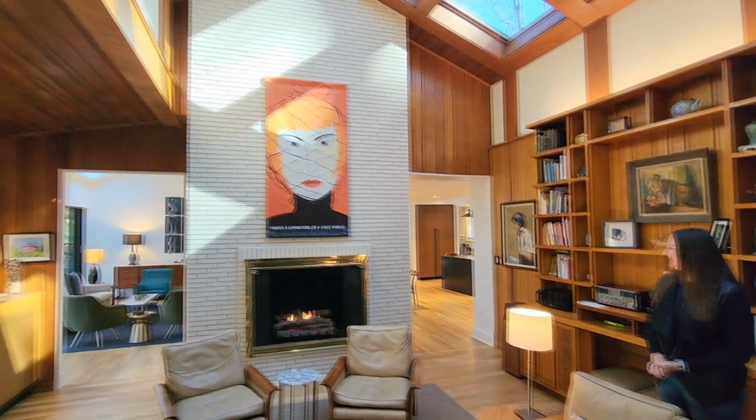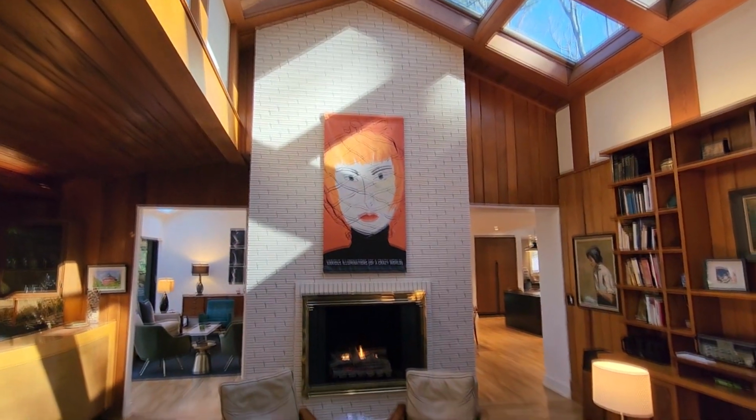Wow. I love the fireplace too. I love the brick.